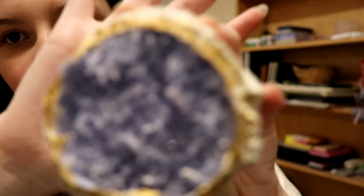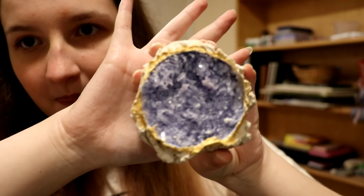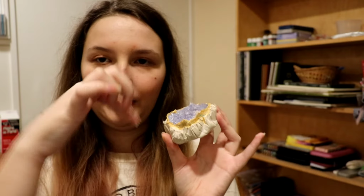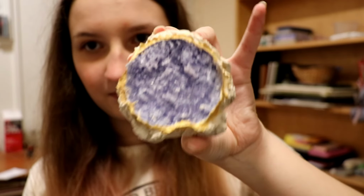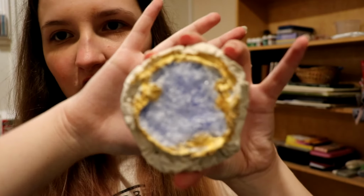So it's just the salt crystals here. There you go, you can see that. And then I put this into a bowl and kind of made this mold around it and used plaster around. And then again, the same gold paint around the outside to make these crystals. So this one's kind of a purpley color and very spherical. This one is a light blue and a bit more misshapen.